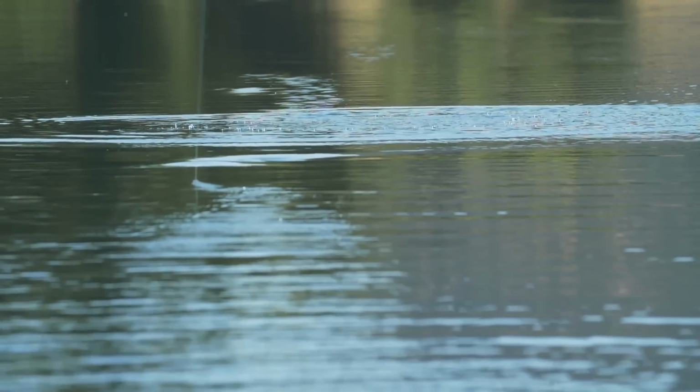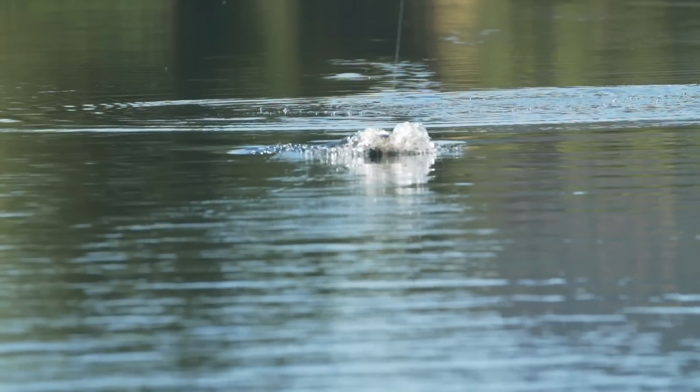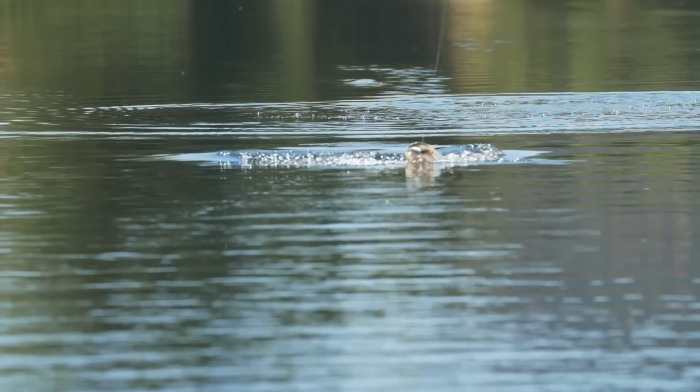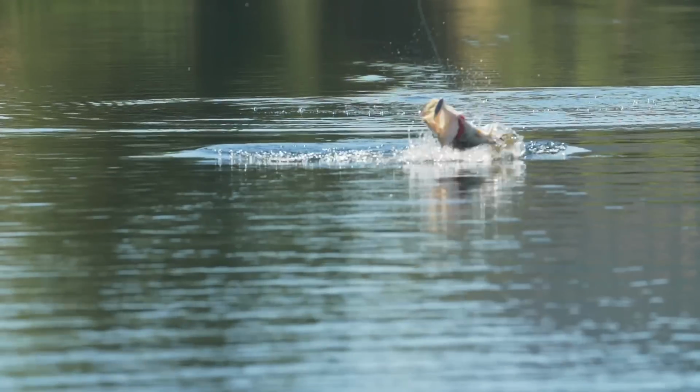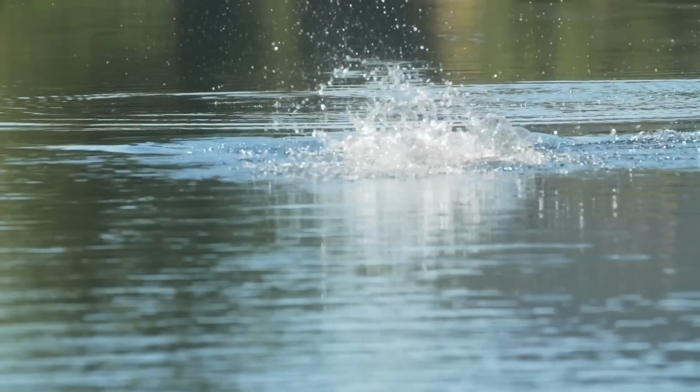But guys, fall fishing is coming. And for me, that is one of my favorite times of the year to throw a topwater. It's when these fish get really bait fish oriented. They start schooling up and chasing these big balls of bait around. And I always have a topwater tied on this time of the year.